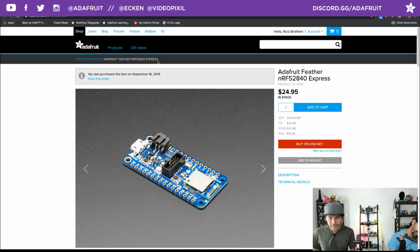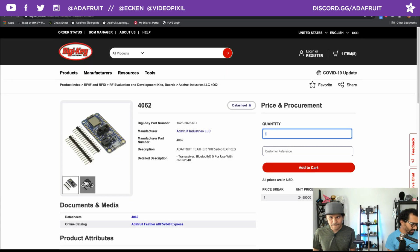And it's available from Adafruit right now. So you can do that or order on DigiKey if you'd like. And then Kirby saying that, yeah, recent web design changes to the DigiKey site have made it a little bit harder to see when things are out of stock.